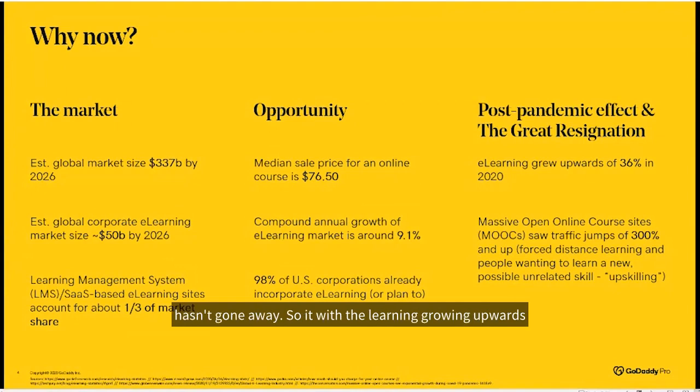So with e-learning growing upwards of 36% in 2020, I don't have a number of what it's currently at, but a lot of people are continuing to want to stay home because then they can learn at their own pace online. There are a lot of options for learning at your own pace that aren't necessarily strict as far as timeline goes. They like that flexibility, being able to learn on the side, or people who are still choosing to keep their kids in homeschool, partly because the pandemic is still a thing, even though it has slowed down a bit, or for other various reasons. Maybe they enjoyed it. We're seeing a lot of massive open online course sites, MOOCs for short, seeing traffic increase as well.